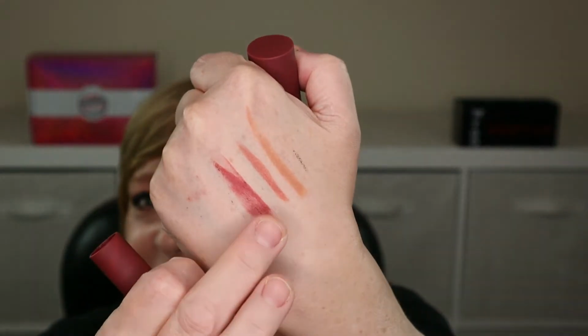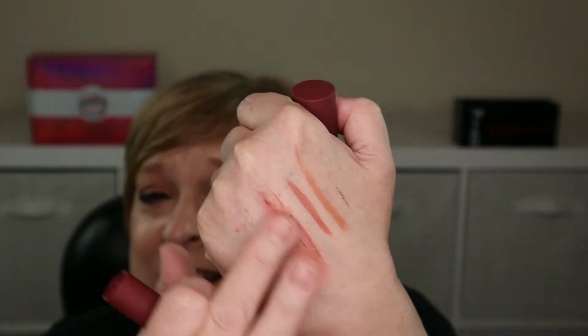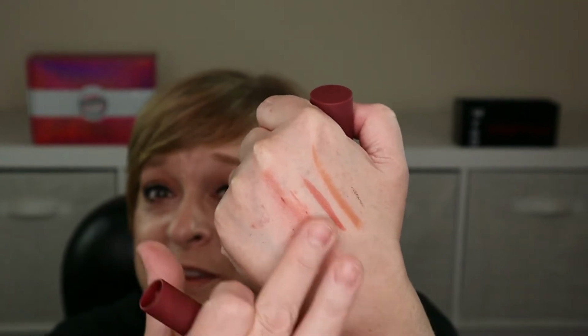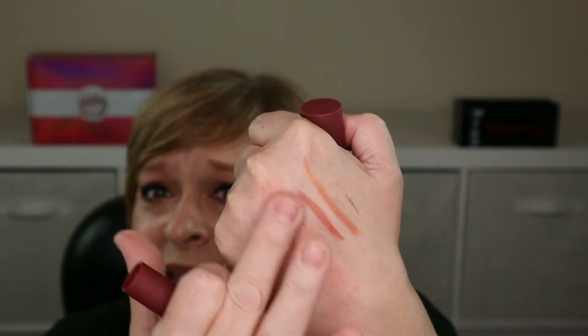That is the shade. Let's see how it blends out. Because I'll probably more than likely wear this more as a blush than a lip product. However, if it blends out that much for the cheeks, maybe it won't be too dark on the lips. All right, on to the lips we go.